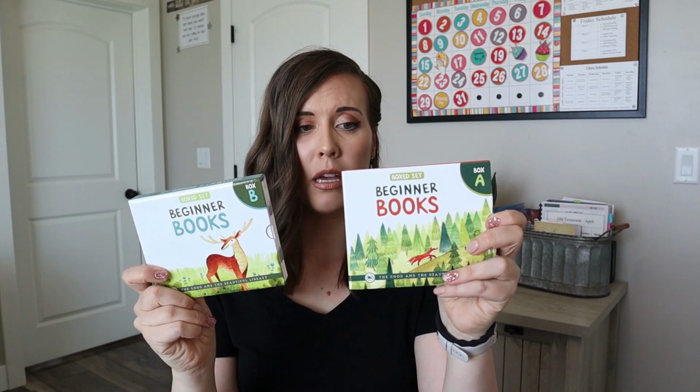So there's those games. And then I have a lot of just random reading books. These are some beginning reading books that I got from The Good and the Beautiful. So box A, box B. Once she gets more into reading, this will just be something we can switch it up. And we're trying to be better about doing 20 minutes of reading every day, like their individual reading.